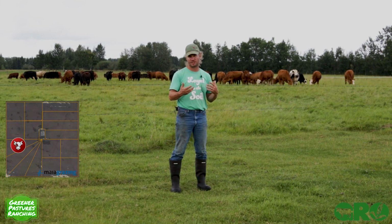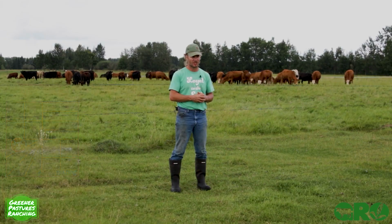We're trying to see 3 different styles of grazing all in the same piece to show the contrast between them. We just started this last year, so it's just kind of rolling, getting into progress here. Hopefully we'll really show some good contrast in the next few years over here.